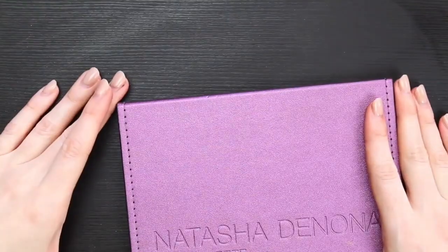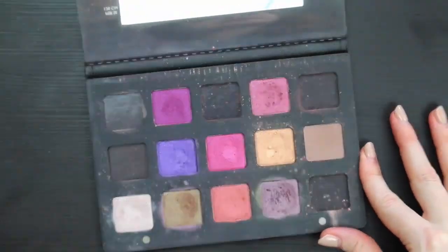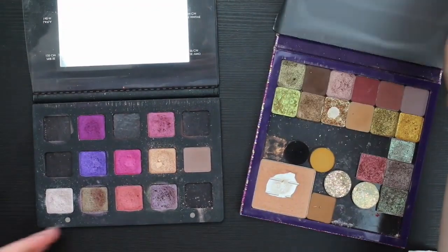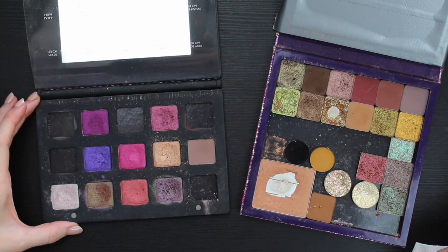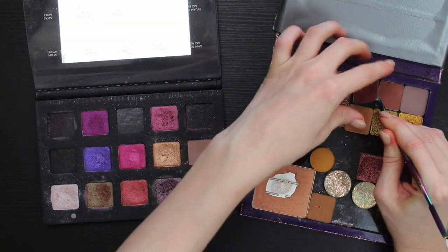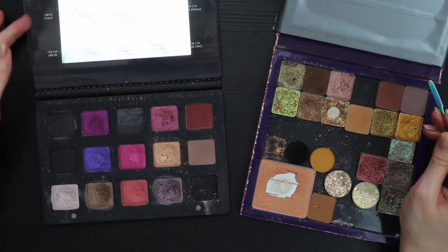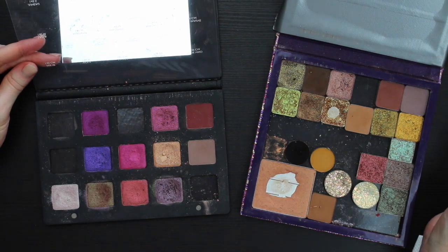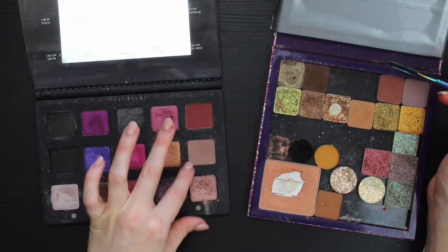All right, moving on to a Natasha Genoa palette. This is the Leela palette, and it's missing a lot of shades. So I'm gonna zoom out and pop them back into their spots. This might be kind of a challenge. They have been out of their spots for so long. I think that this one probably goes here, just judging by the color that's smeared around the edge. And yeah, that's called Nude Vino. I think that is that shade. I know that this one goes here.